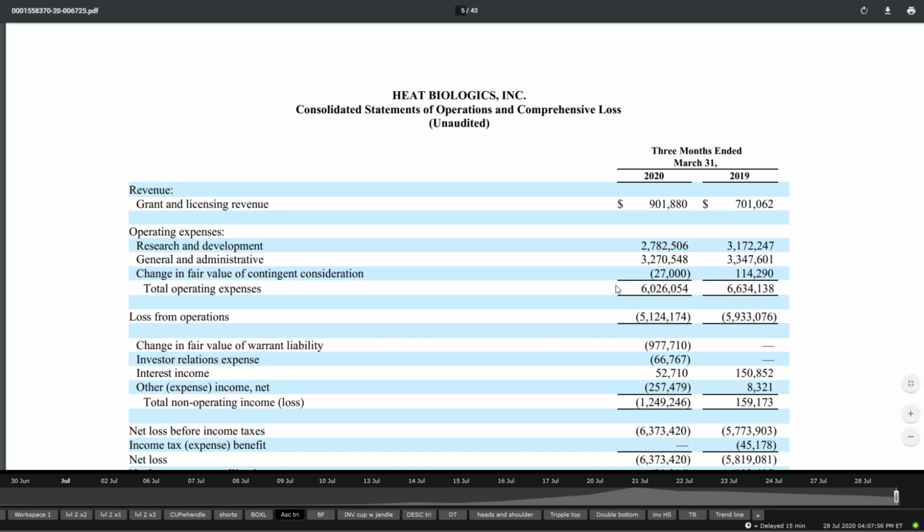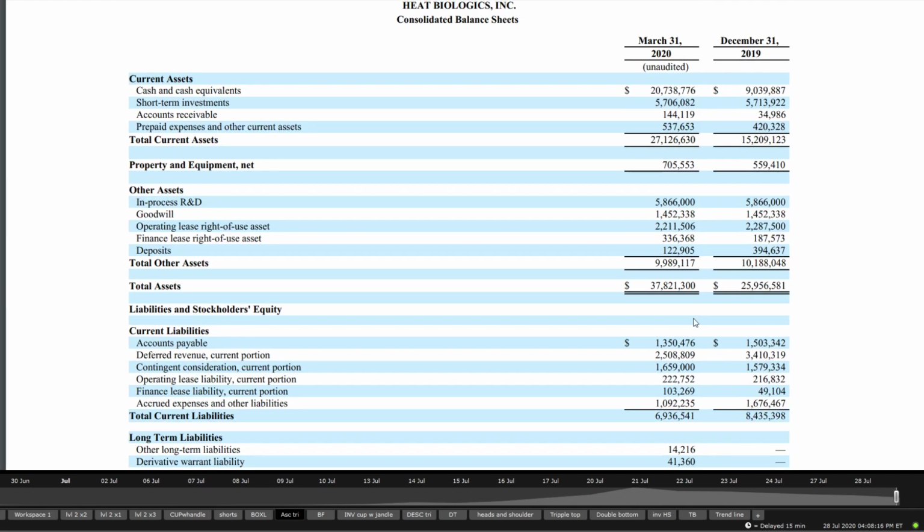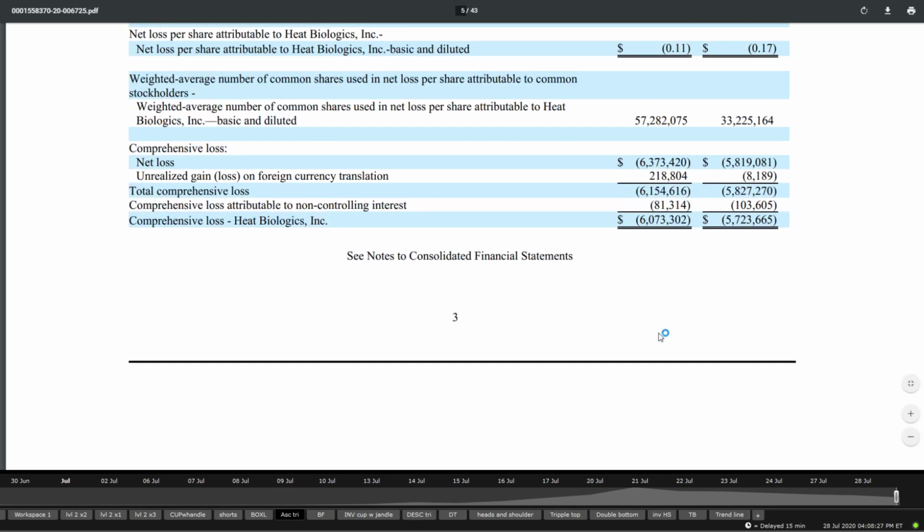Now, going on to their financials, we're going to be comparing the 3 months ended March 31st, and you get to see that they did have higher revenue, although operating expenses is a little bit lower. So loss from operations was around 5.1 million compared to almost 6 million. So there's been a little bit of decrease. Before we go there, you get to see that they did increase their total assets almost to double. Going in, property and equipment is a little bit higher. So I'm just going to skip all that, and I'm going to go down to the bottom line.